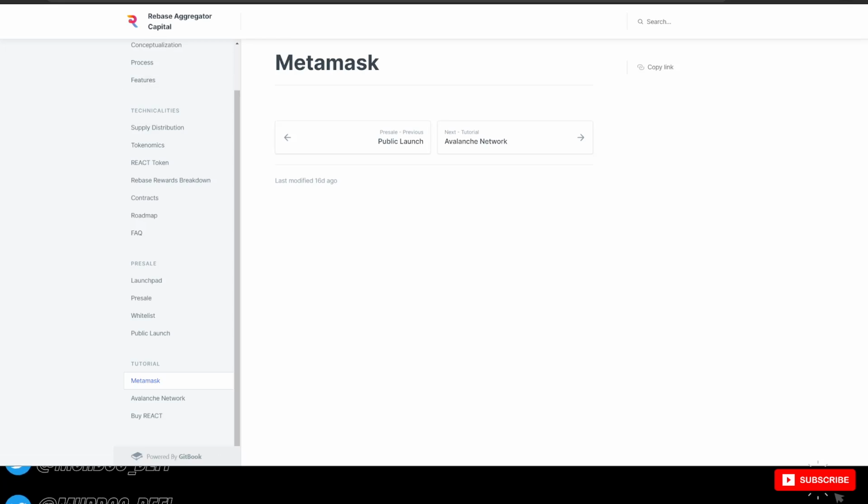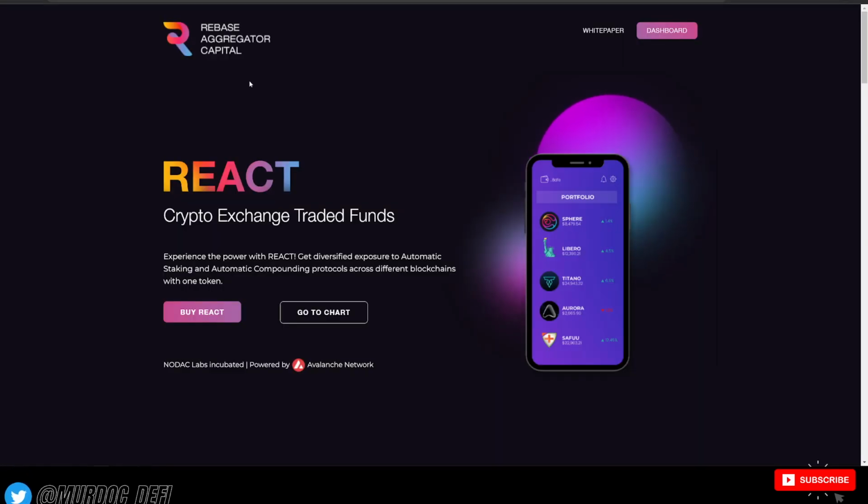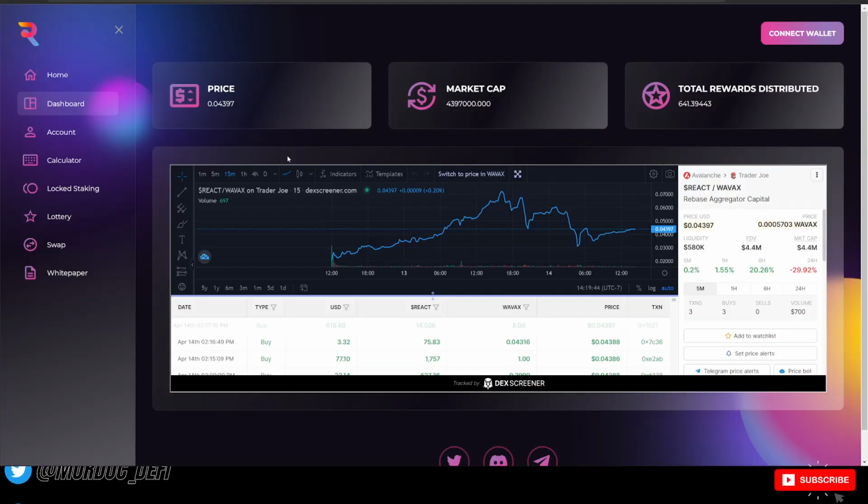But overall, I think that is going to cover all the bases that I wanted to talk about today about Rebase Aggregator Capital. Very, very cool stuff what they're doing. I'm definitely going to be keeping a close eye and looking for a right time to enter myself. And looking at the price action here, it might not be a bad time.